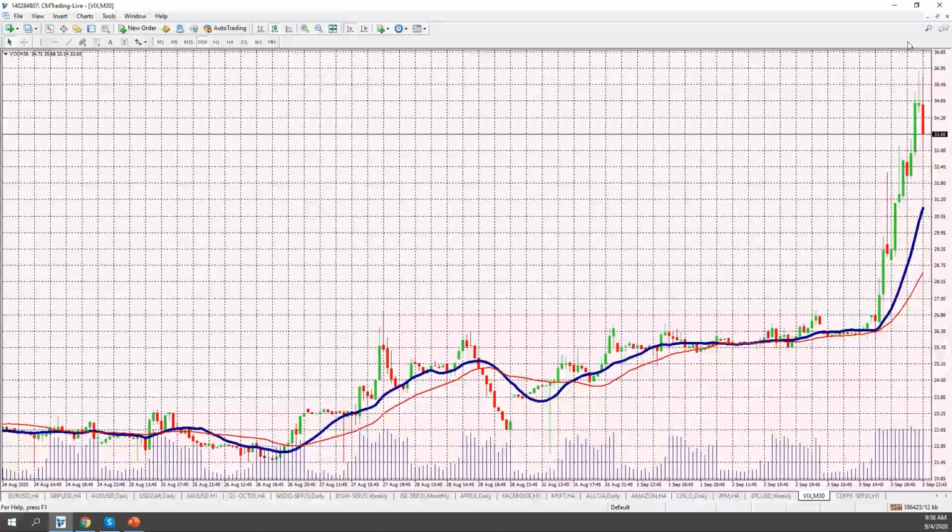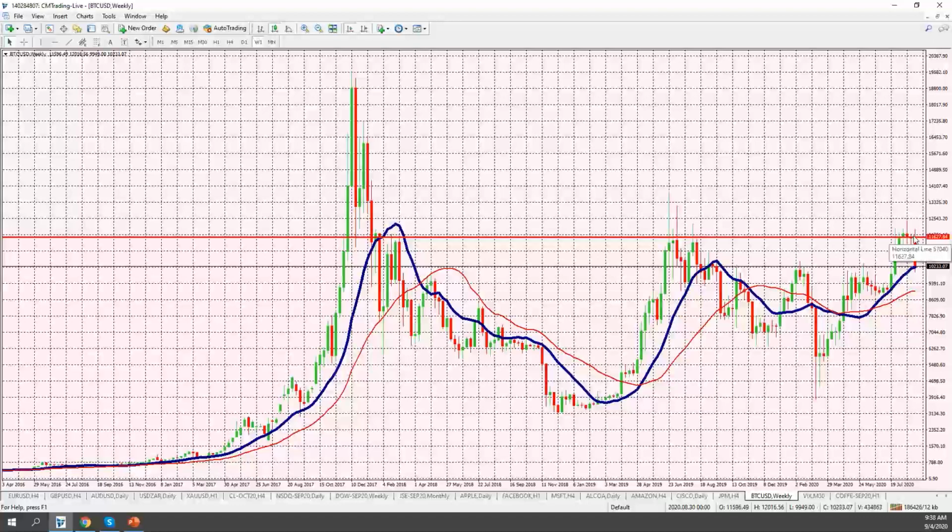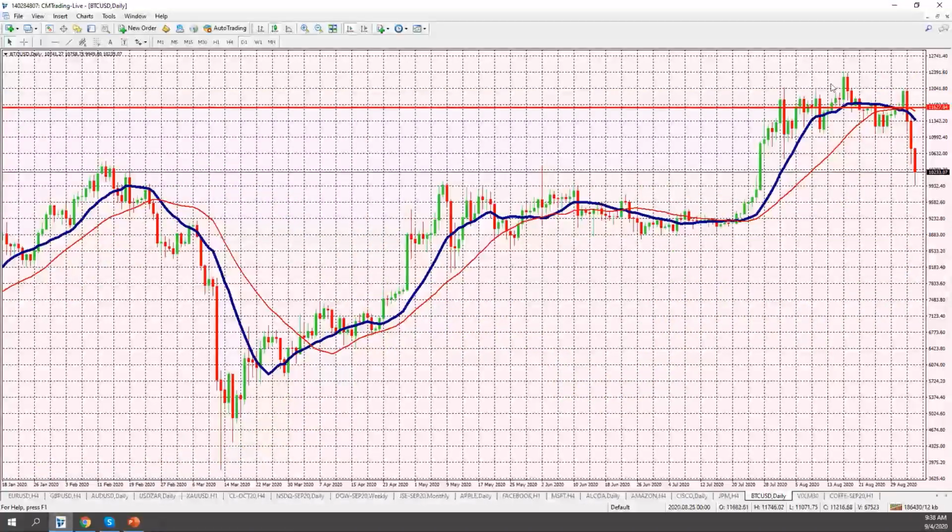Now, lastly, I want to mention about Bitcoin. Bitcoin has really been in play, and yesterday was a case in point where it hit that 11,627-ish level again and couldn't break above it, couldn't sustain above it. We consolidated at this area and finally broke down about 1,000 points as well.